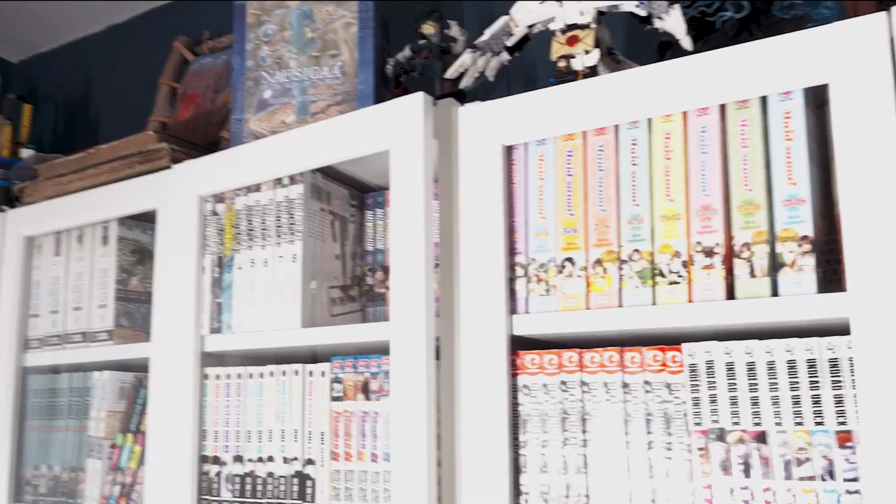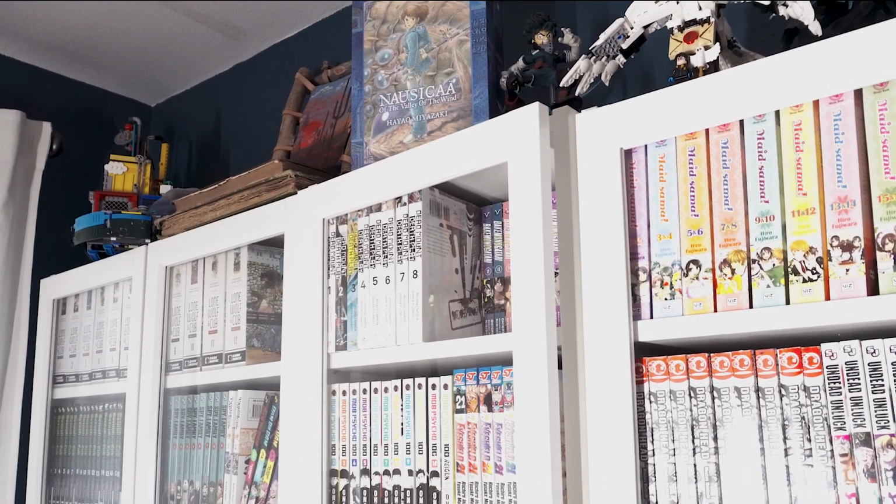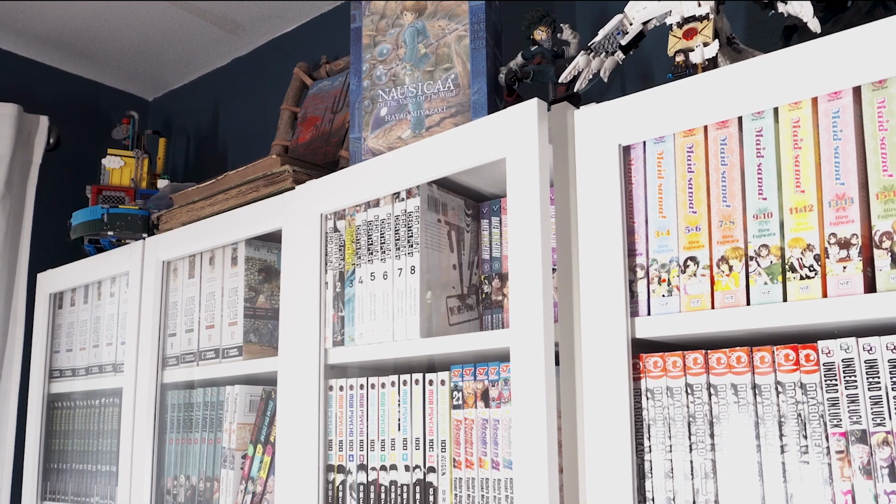And because it's a room tour video, I think it'd be good to show you not only the manga, but what's on top of the shelves as well.